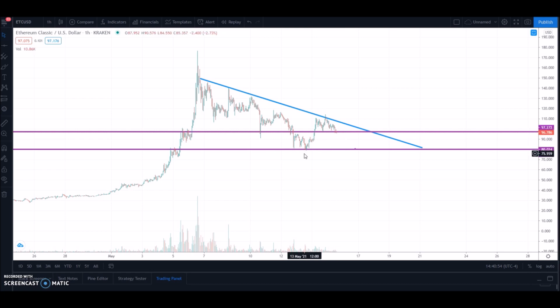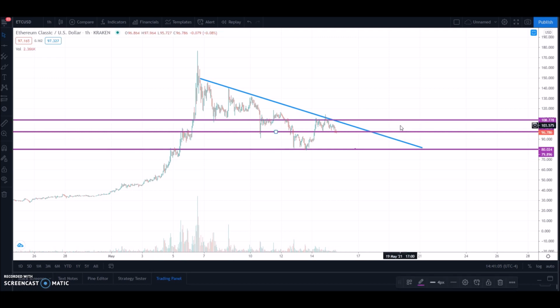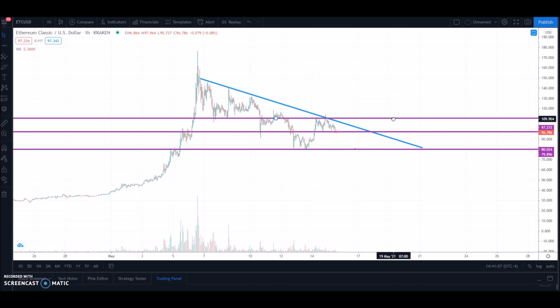Now should you buy now? That's the big question, right? If you're a technical trader and you are not planning to hold it for a long time, maybe you can do some swing or day trading. In that case, it is important for you to look at the support and resistance. So look at the lines here, right?